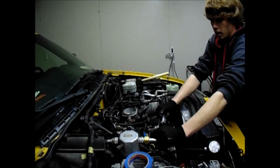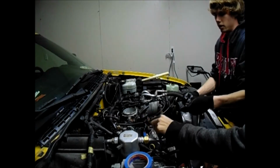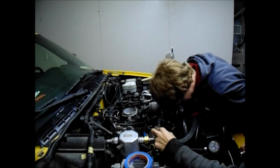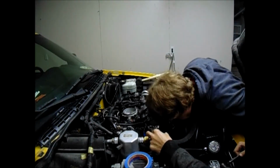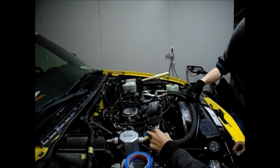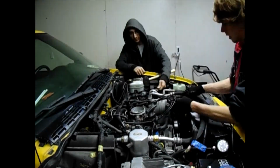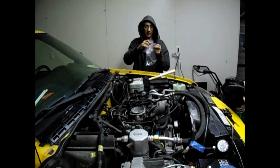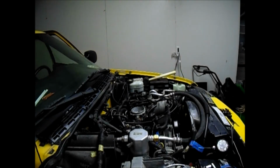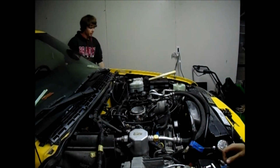We didn't disconnect the battery. Make sure you disconnect your battery. 8mm. Alright, make sure you go ahead and drop the nut into your radiator. Today is a great day. Okay. Key won't come out, but that's unimportant. Battery's not connected. There we go.